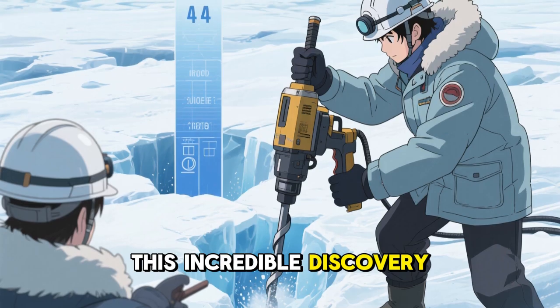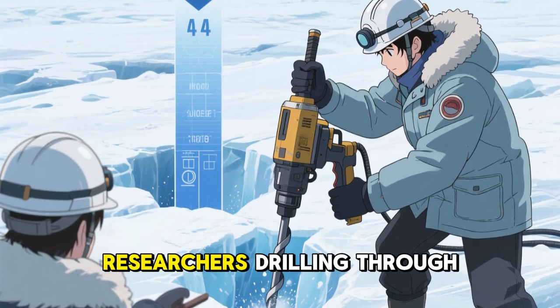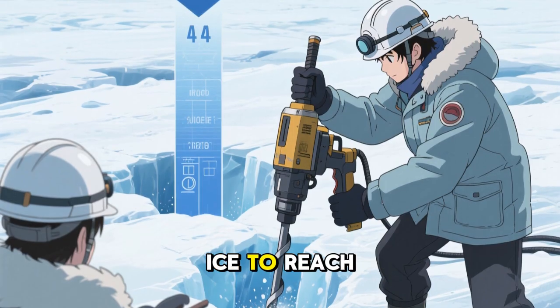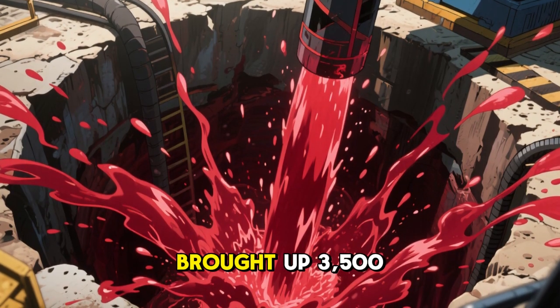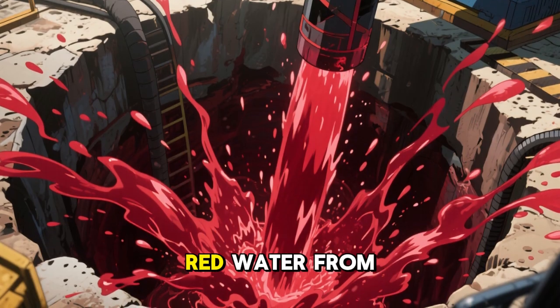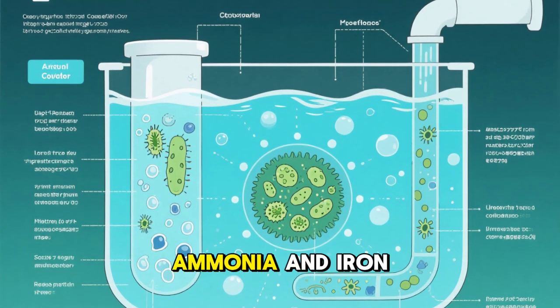This incredible discovery was made during the 2017-18 field season by an international team of researchers drilling through 4 kilometers of ice to reach Lake Bonny. What they found was nothing short of astonishing. The drilling process brought up 3,500 liters of dark red water from a depth of 4 kilometers. It was salty and rich in methane, ammonia, and iron.